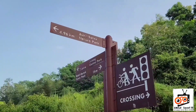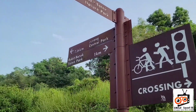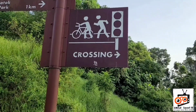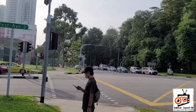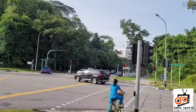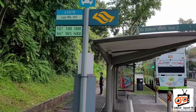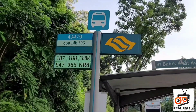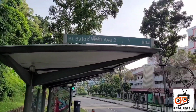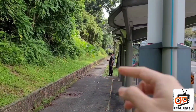Alright, just for navigation purpose, as you can see, the Bukit Batok Nature Park is on the left side, and then the Bukit Batok Town Park is over the other side. Jurong Central Park is on the right, and the traffic light junction is right there, which I was talking about. Okay, so over there is Bukit Gombak, over there is West Mall MRT, or rather the Bukit Batok West, the West Mall area. For those people who are taking the bus from the interchange, I believe all these buses come from the interchange. These are the few number of buses that actually come to this bus stop here at Bukit Batok West Avenue 2. Okay, I'm going to continue walking in this direction over there.